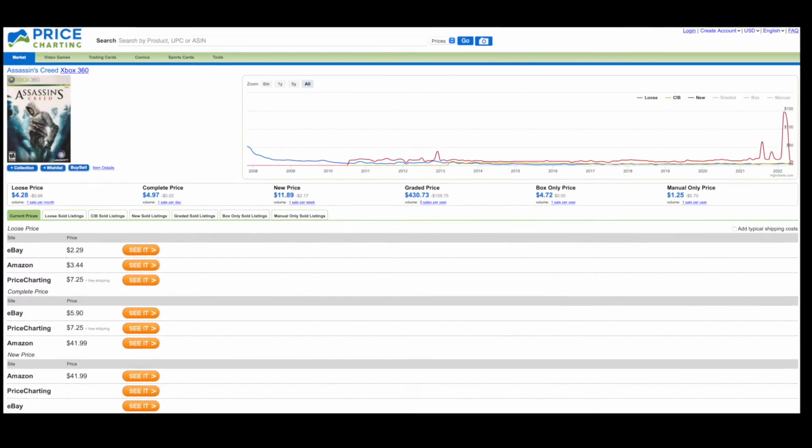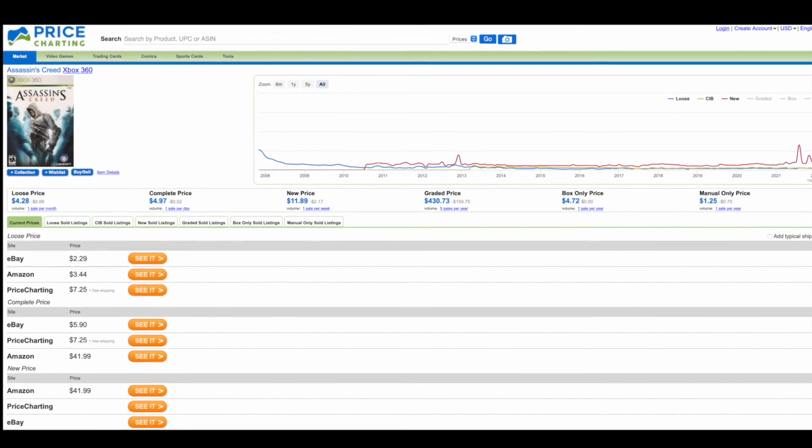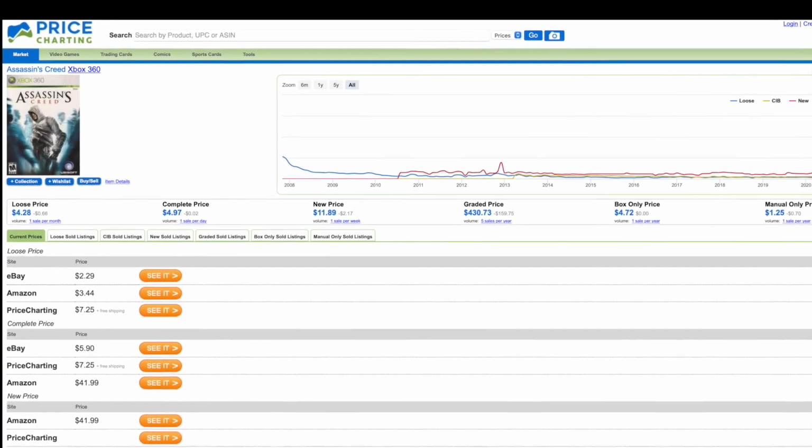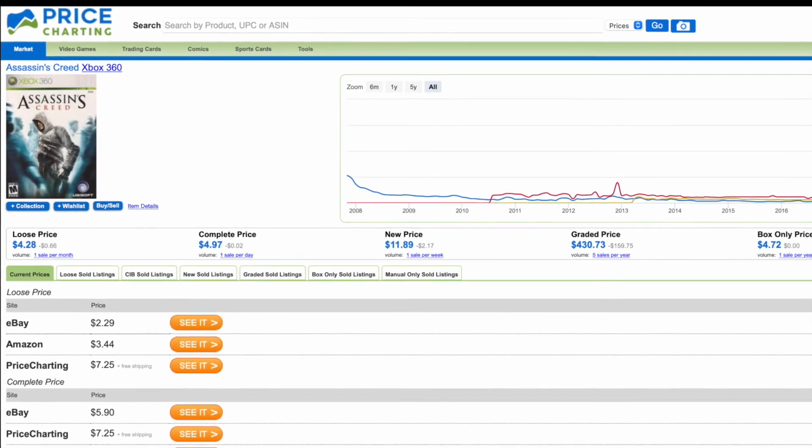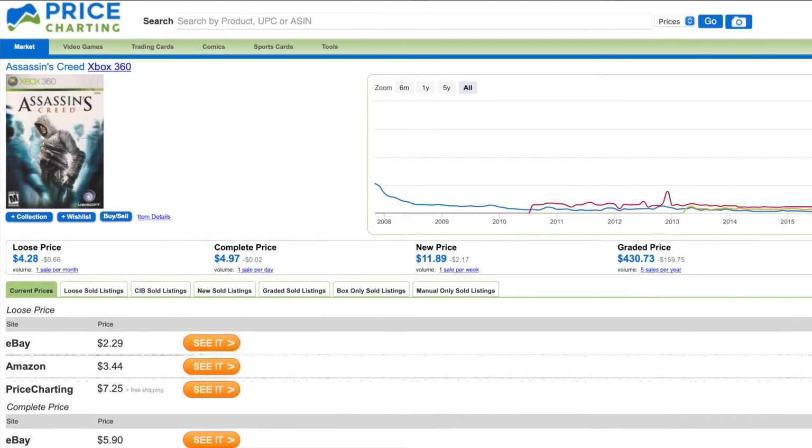And then today, 2020, it gets a little better, because the price goes up a little bit to $4.28 for just a CD. Here we go. $4.97 for complete in box, but the sealed dipped a little bit. You're looking at $12. Overall, these are down from 2020 levels, which is surprising. You'd figure these games are older at this point, this would be going up, but I guess it's another thing. Assassin's Creed, I'm sure, is available now to download on whatever system you want for probably like $5, right?